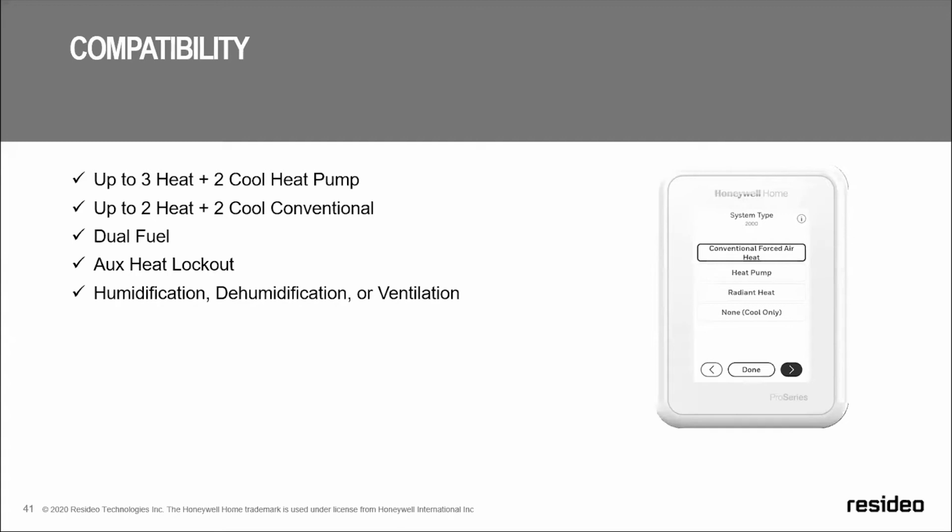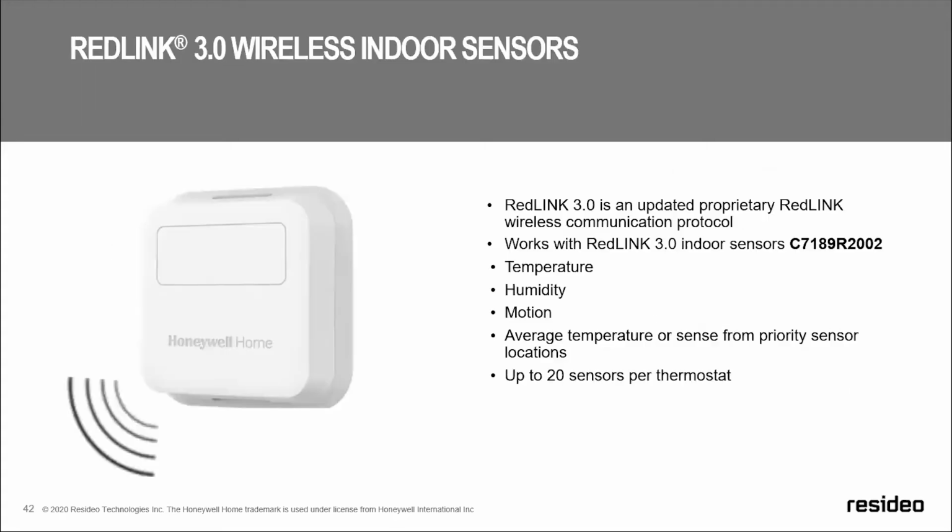And then you can also tell it specifically, in the case of humidification, what type of humidifier are you using? Is it electrode? Is it a bypass? And therefore it can get the most economical use out of that indoor air quality device.